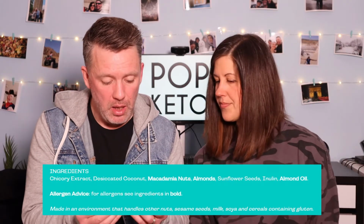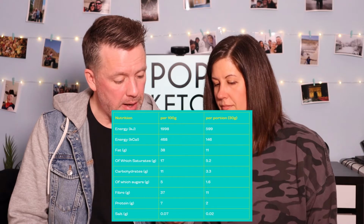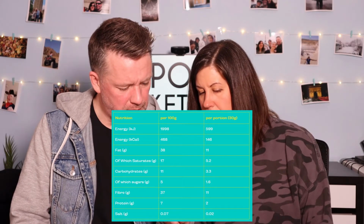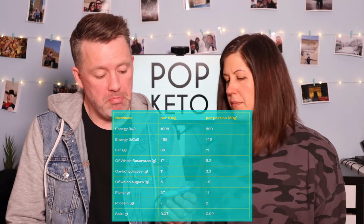Yeah, that's good. Nutrition per 100: we're looking at carbs of 11 grams per 100 and fats of 38 grams. So we're looking at higher fat, lower carb. Not too bad. Looks good.